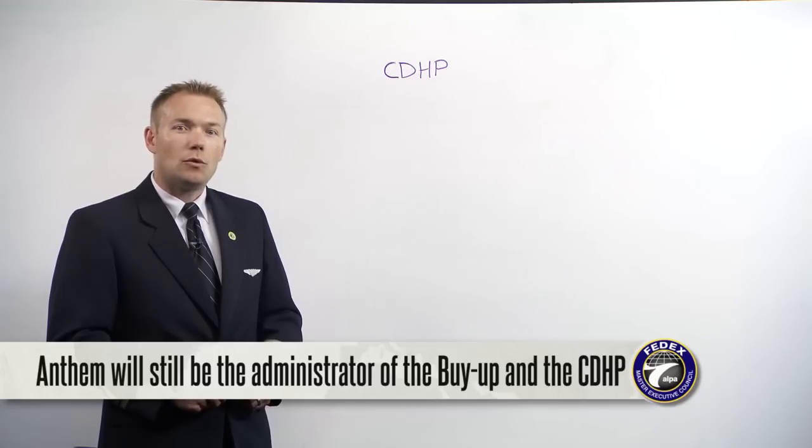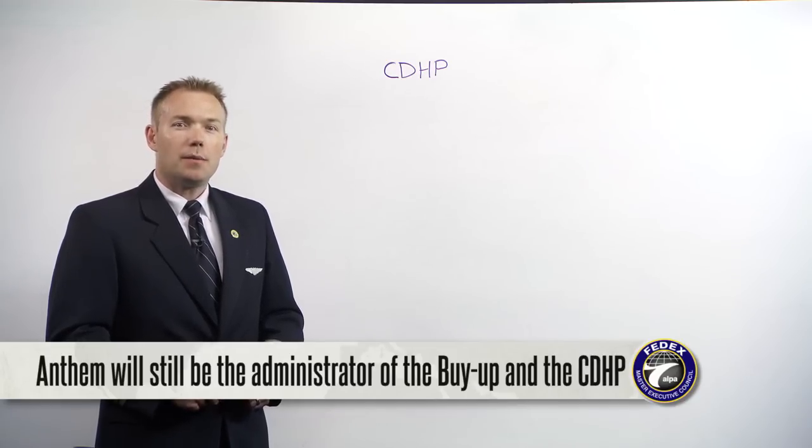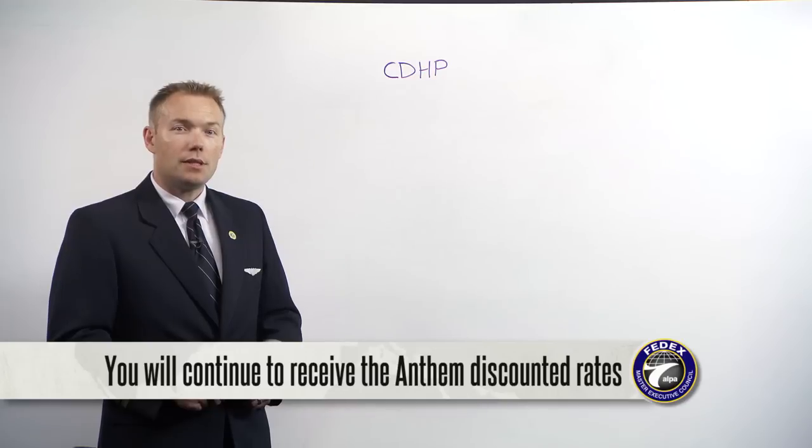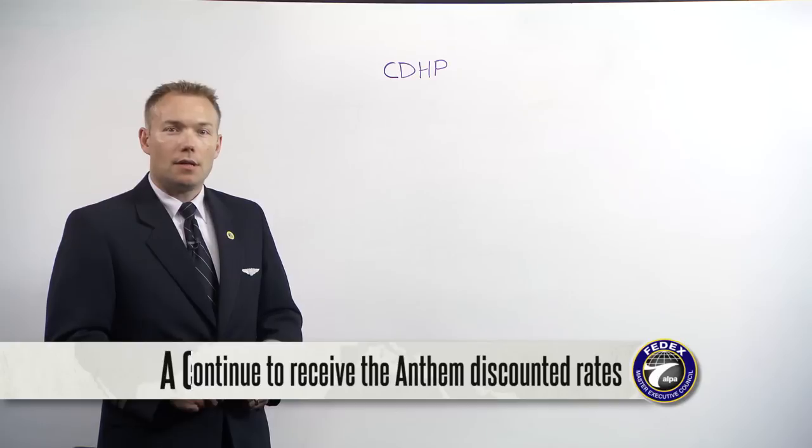Second, Anthem will still be the administrator of the buy-up and the CDHPs. This means that there will be no changes to the current network of providers and facilities. Third, you will continue to receive the Anthem discounted rates, not retail, on services, procedures, prescriptions, etc.